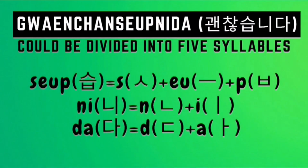For the third syllable, seub, which is actually pronounced as seum, we need to draw first a siot character, followed by an eu character, followed by a biop character. Next syllable is ni, we need to draw a neon character, followed by an i character for that. And for the last syllable, da, we need to draw first a dikat character, followed by an a character.